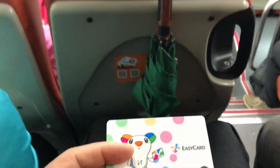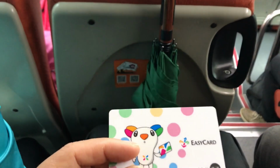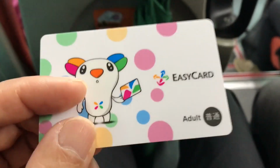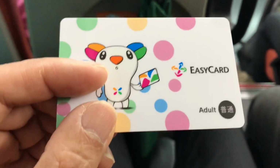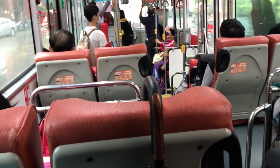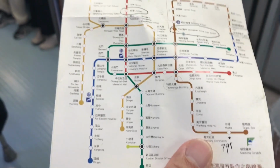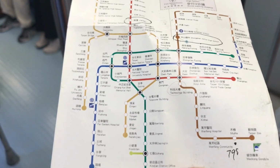When you take a train or bus in Taipei, it's easy to use this card called Easy Card. You can buy it in a train station or 7-Eleven. We are heading to Shifen waterfalls.